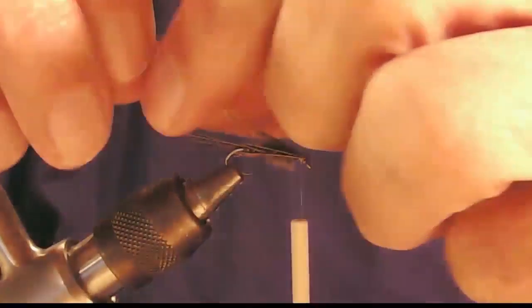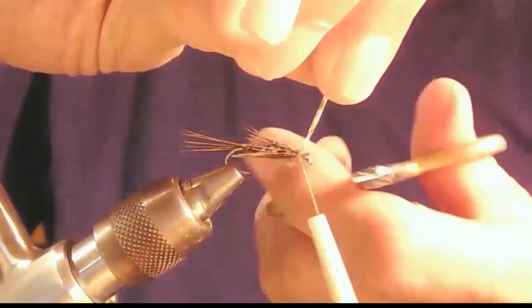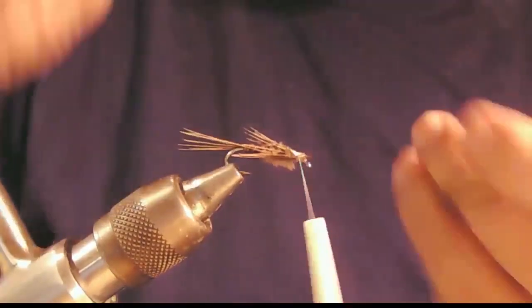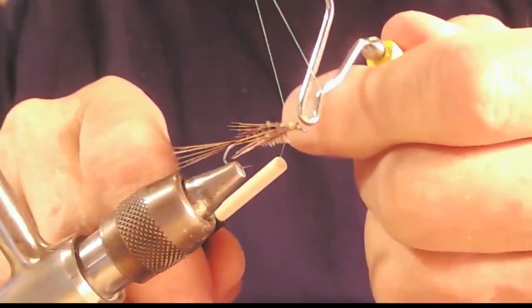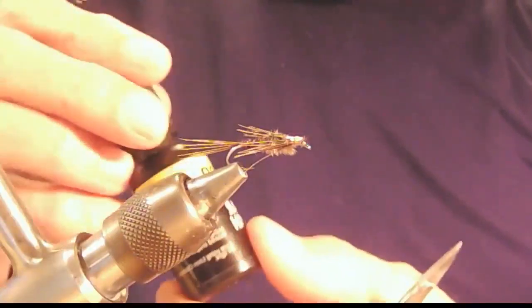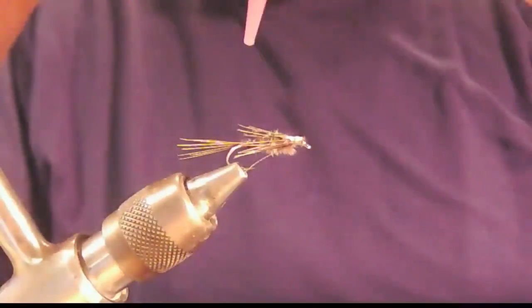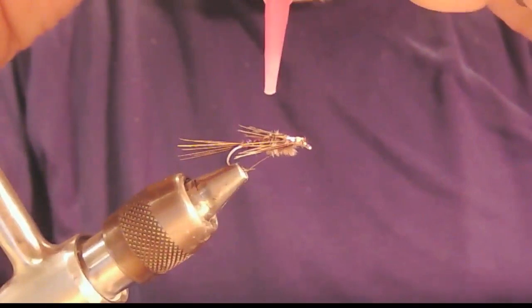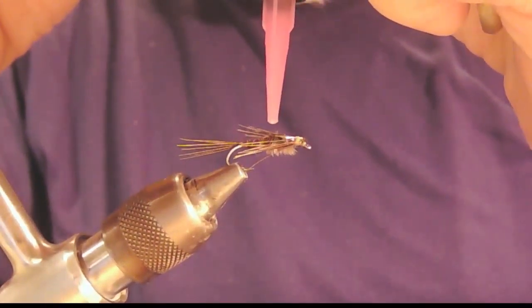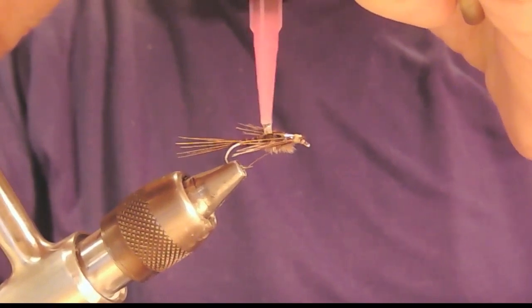Finally, we'll bring the holographic tinsel over the top and wrap ourselves a head. And I'm going to be using this UV clear. So what I'm going to do is put a bubble of this stuff right over top of that holographic tinsel.